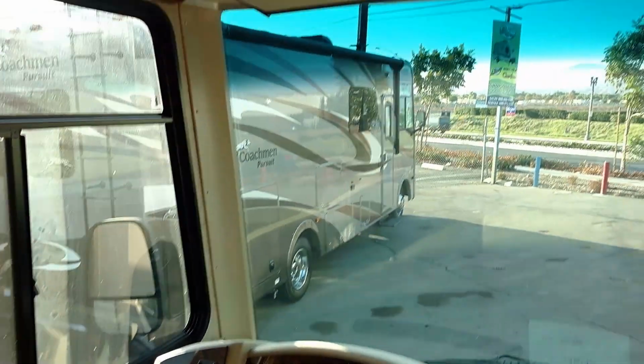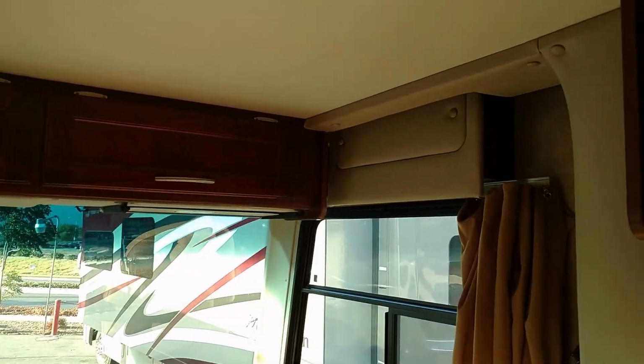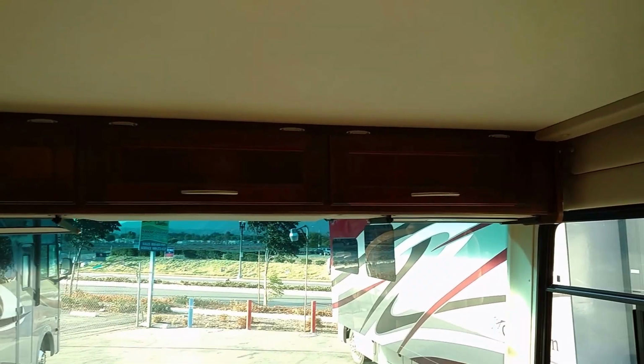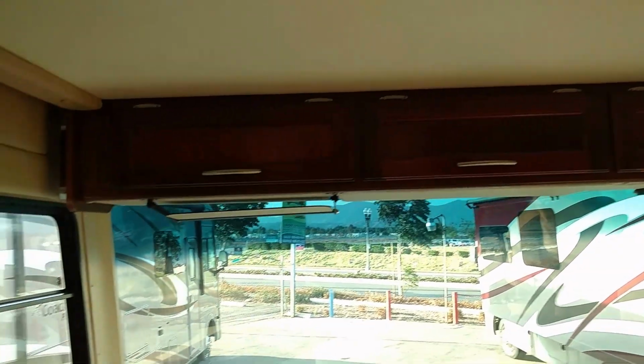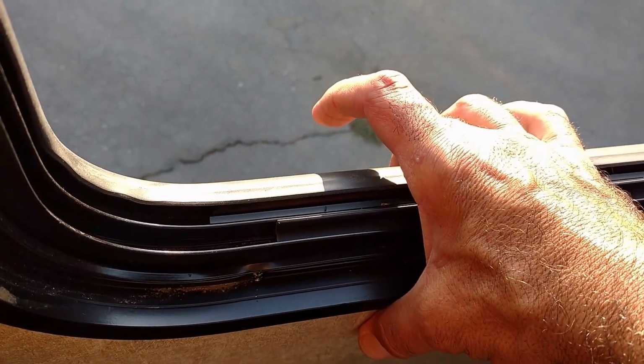Now, these cabinets right here, cupboards, are underneath that drop-down electric bed, not unlike the other guys where they have just a piece of wood. Something else I'd like to point out, if I can get in here, this is another advantage that the Coachmen would have where your Hurricane or your Ace does not. Walk into one of those other ones and measure this wall. You will see that theirs is 1.5 inches thick.